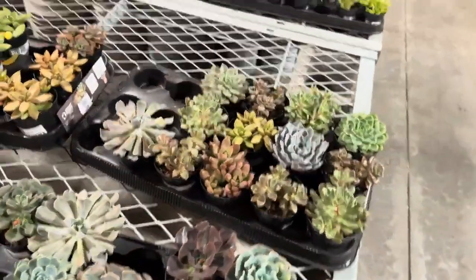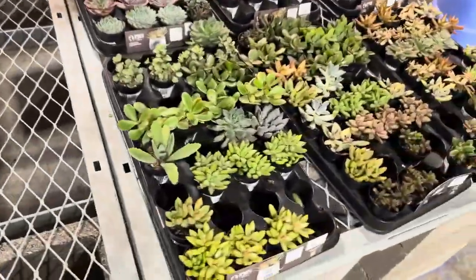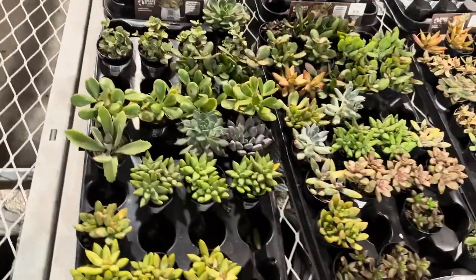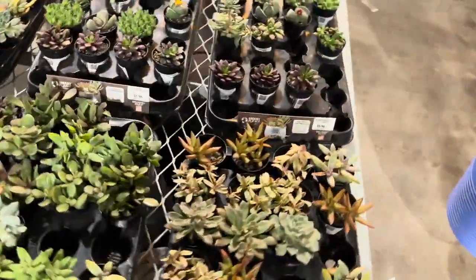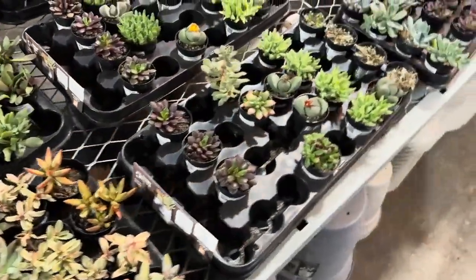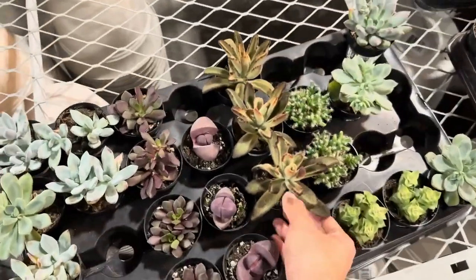I am a fan of all of these assorted succulents. I think the different textures, shapes, colors, and varieties are cool. I will say that these succulents wouldn't do as well indoors unless you can provide a bright light for it, just because they thrive more so in full sun.